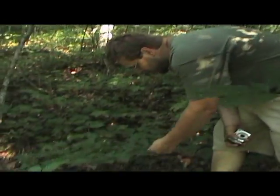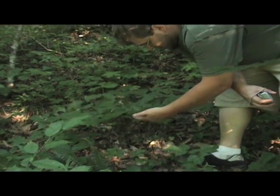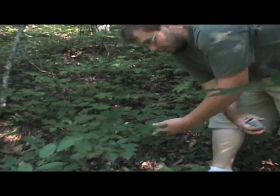Black cohosh. It's used in estrogen medicines. It's a marketable herb. Grows real well. There's some more right next to you.